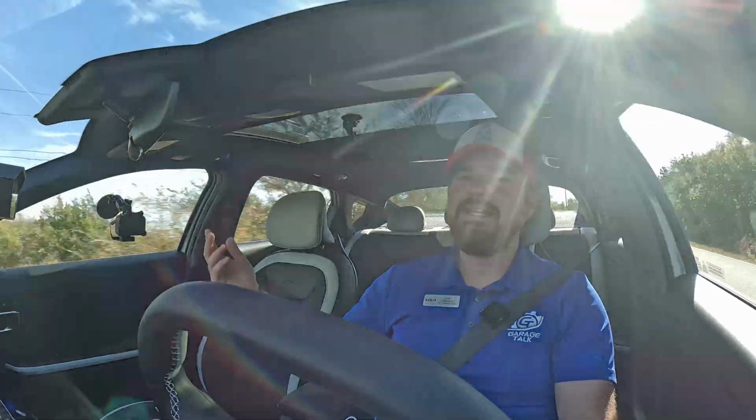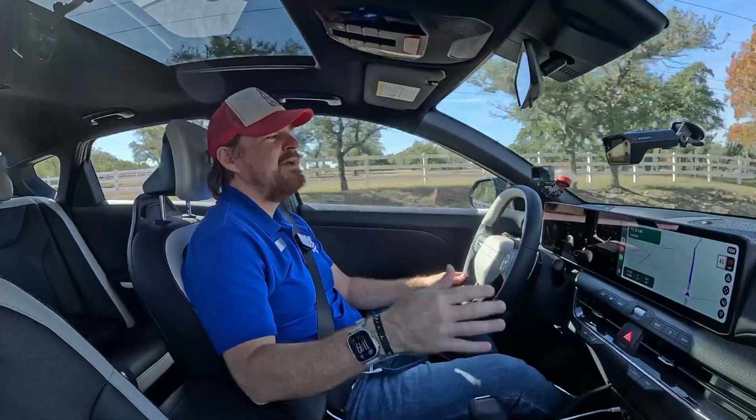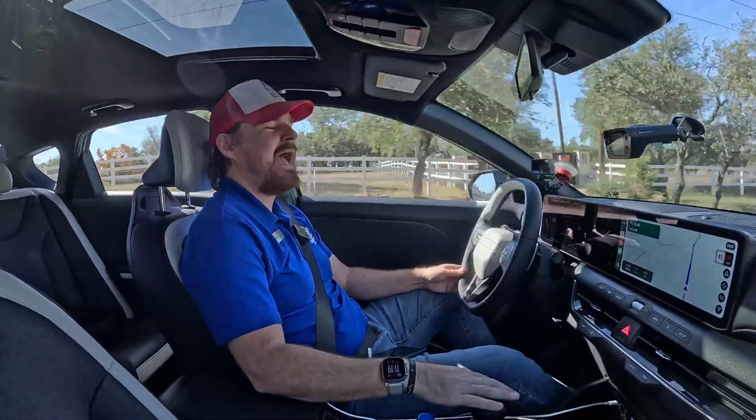As I am now winding down some canyon roads and having some fun here in the hill country, I can say the overall driving dynamics is a very good selling point of this one. It's very comfortable, very calm, very compliant. If you buy one of these, I think you will be very happy.